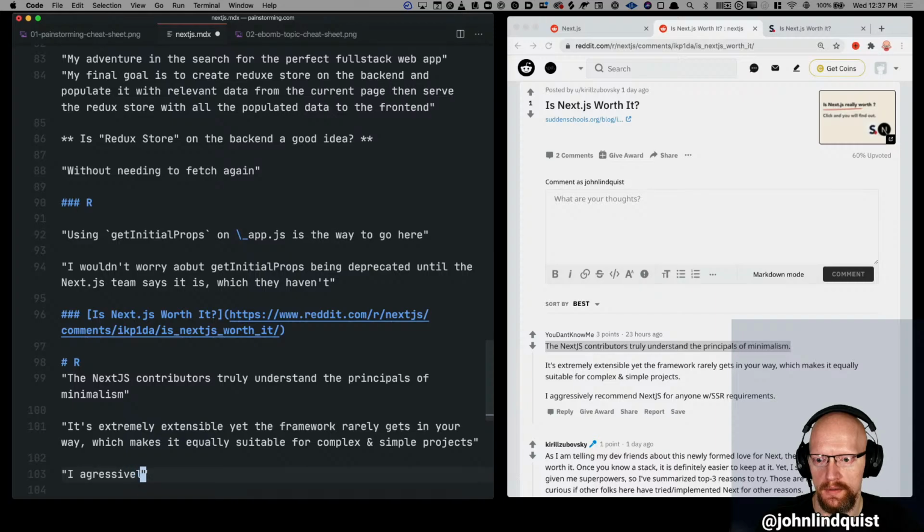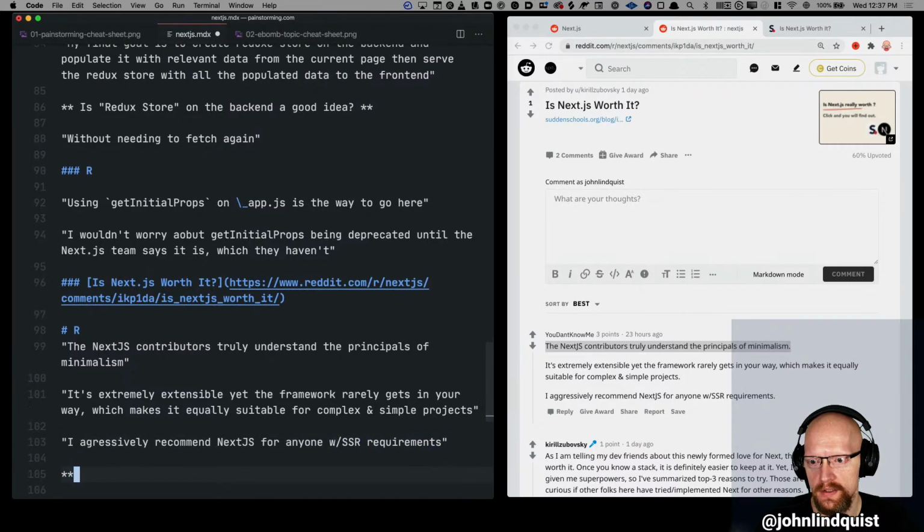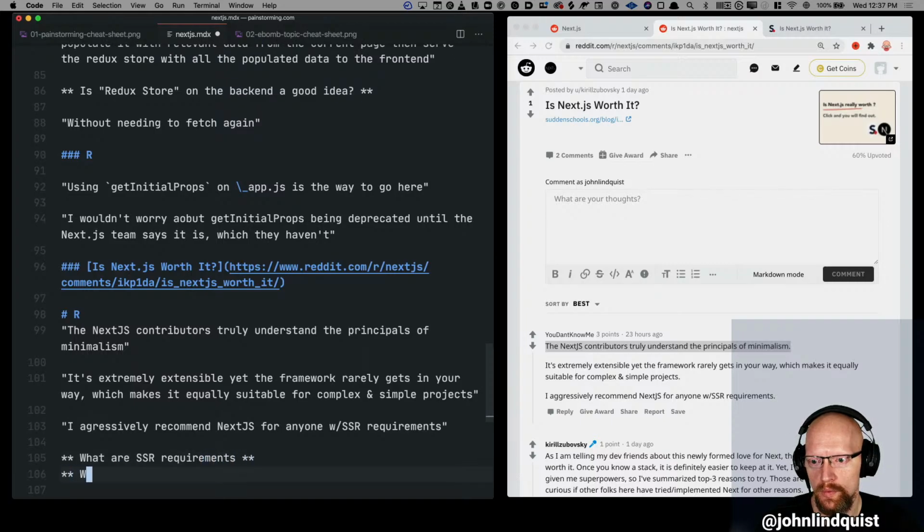I aggressively recommend Next.js for anyone with SSR requirements. That begs the question, what are SSR requirements? Why is Next.js a better solution for SSR than other options?